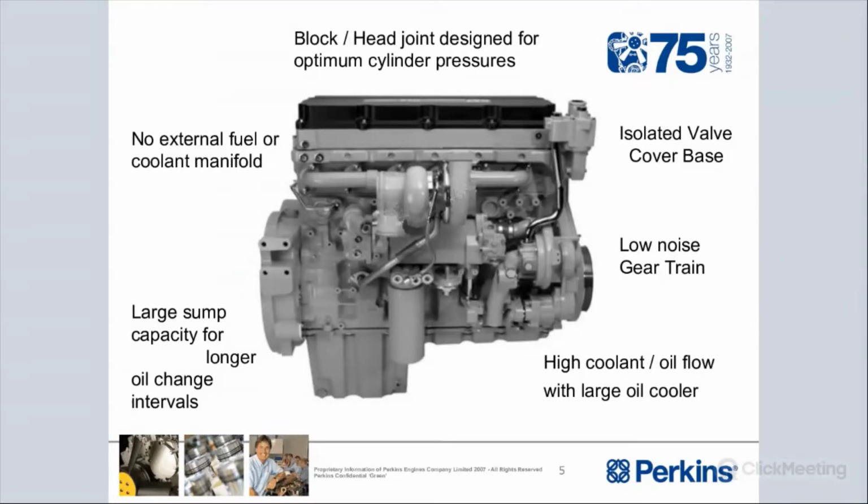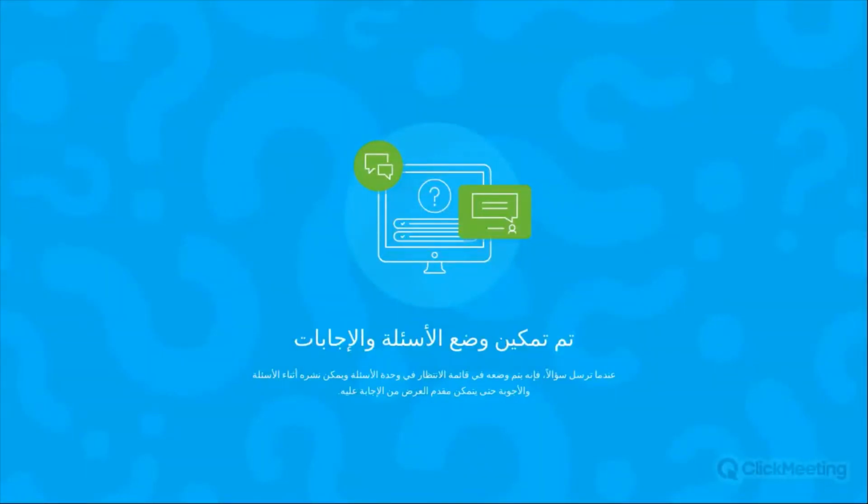According to Perkins, they recommend changing oil every 500 hours. We do not go with this in our countries, third world countries, because we have an issue with the fuel quality. The sulfur rate is high. The sulfur percentage is high.